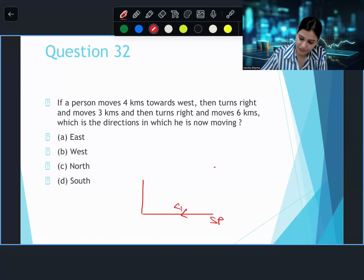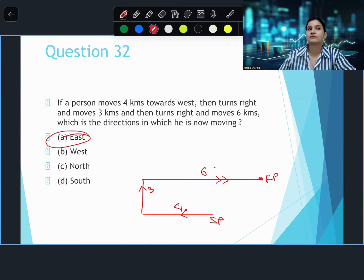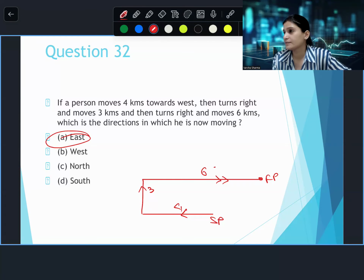Turns right and moves 3 kilometers. Turns right and moves 6. Which is the direction in which he is now moving? East. He is moving in the eastern side. With respect to the starting point, if I had asked, northeast. With respect to the starting point, the person would have been in the northeast direction.